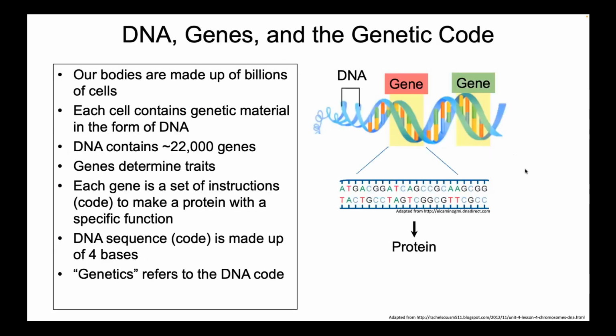So I just want to start by introducing some basic concepts in genetics. So our bodies are made up of billions of cells, and each cell contains genetic material in the form of DNA. Our DNA contains about 22,000 genes, and each gene determines specific traits. So things like eye color, how we grow, how our brain develops. Each gene is a set of instructions or a code to make a protein, and each protein has a specific function. The DNA consists of 4 bases.